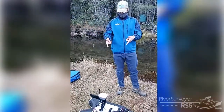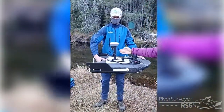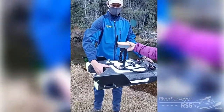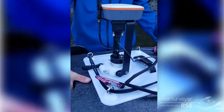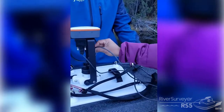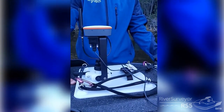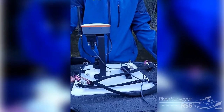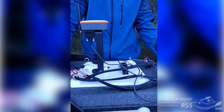All right, so if we pan back over to Dylan, he has the DGPS solution set up for us on the Hydrobird 2 Micro. With this setup, we have this GPS stand that holds this GPS or any of the other GPS solutions that you're interested in. This GPS will basically be connected to the RS5 with this GPS cable, and you're ready and set to go to take your measurement.